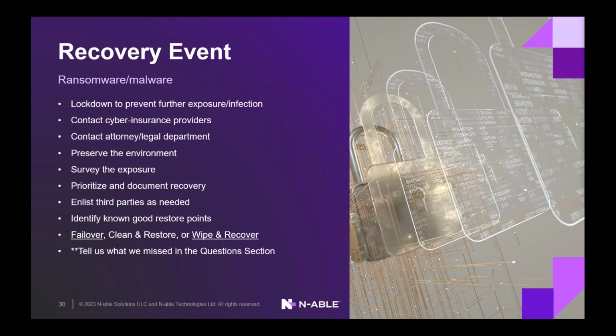Ideally, the choice to fail over, to clean and restore, or wipe and recover is really up to you and your customer. But sometimes doing it the right way may take longer, but might prevent you from doing that same restore a second or third time because you were rushed trying to get back up and running very quickly. Once again, the right kind of restore for the right kind of data loss.